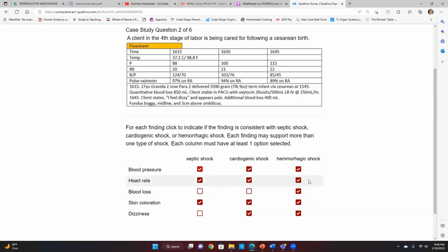The heart rate elevated, yes, Kathy was right, all three kinds of shock. The blood loss, when we think about blood loss, this is definitely hemorrhagic shock. The patient is hemorrhaging. Okay, so that was really good. Skin coloration is actually cardiogenic and hemorrhagic shock. If your patient was in septic shock, they may have a particular rash over their torso and their extremities, and that's the septic kind of rash. So they won't have this paleness, okay? And then dizziness goes with all three kinds of shock.